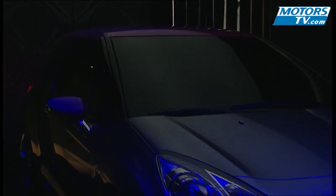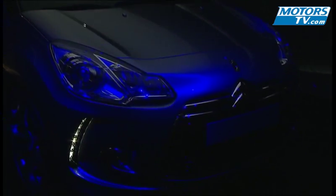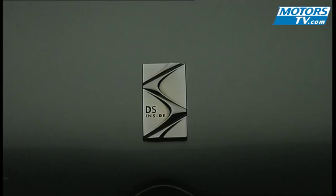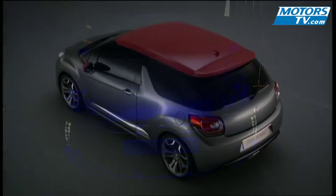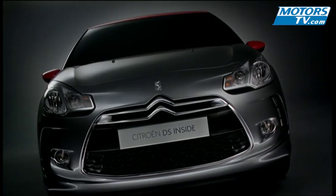Citroën wants to offer the consumer the chance to personalise his or her own car, much like Renault does with its sports packs and Audi's S-Line. But here, the changes that can be made to personalise one's car are really different, and thus DS for different spirit.